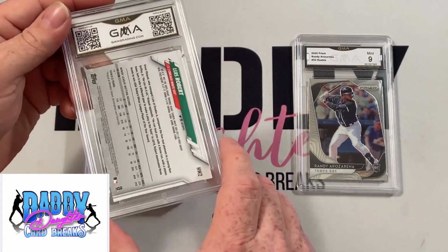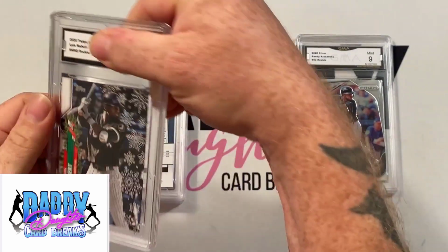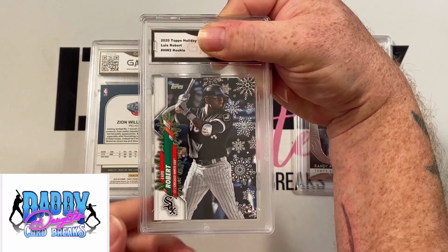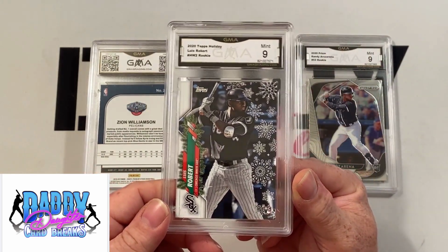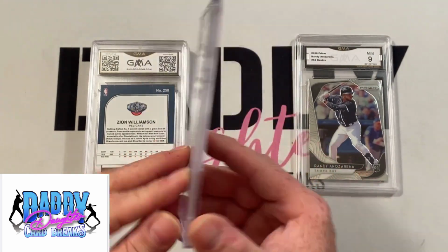So here is our Luis Robert Holiday. We'll get that grade covered up best we can. So, 2020 Topps Holiday, Luis Robert. And that one also came back a Mint 9. So, again, not a 10.